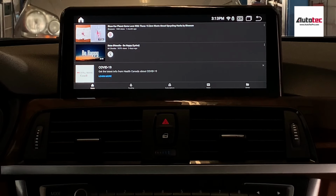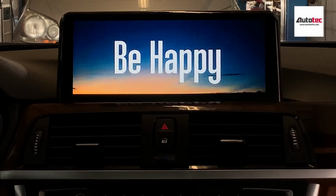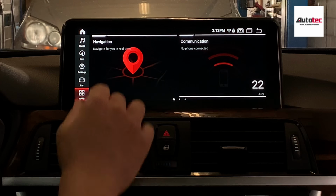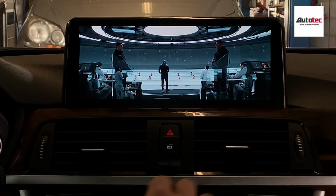You also get video in motion. Of course, we won't recommend it because it's quite dangerous, right? And we can try the YouTube video here. Very nice. Other than that, you can also play movies from the USB. The USB is going to be in the glove box.